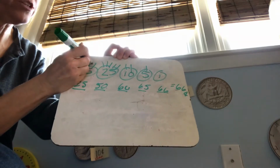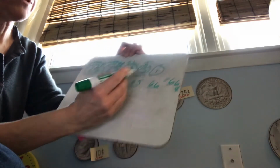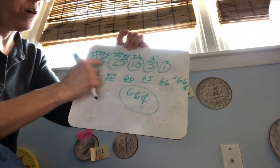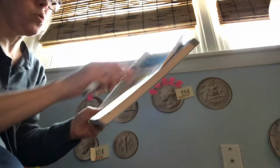5, 10, 15, 20, 25, 30, 35, 40, 45, 50, 55, 60. 65 plus 1 is 66 cents. So my sum is 66. So you can either count if you're comfortable using this way, or you can put your hairs on it and count up. Okay? So again, today we're working with adding quarters.